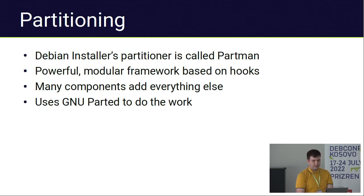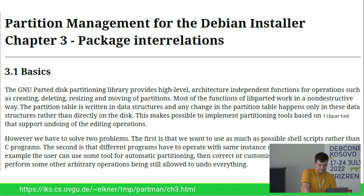For partitioning, the Debian installer's partitioner is Partman, which is a powerful modular framework based on hooks. It has many components that add every piece of functionality into it, and the underlying implementation is GNU parted, which is also why I had to add the Chrome OS kernel partition type to the parted software to get this working. The most complete explanation that I found is at this website, Partition Management for the Debian Installer. Here's an excerpt from that.